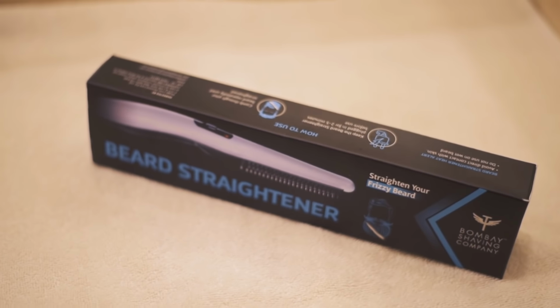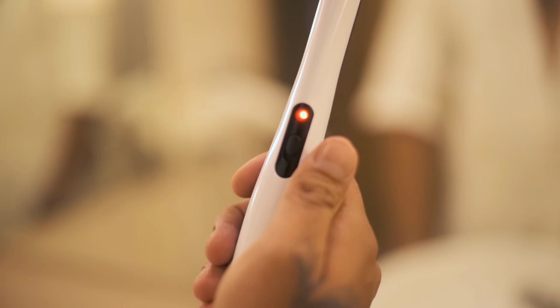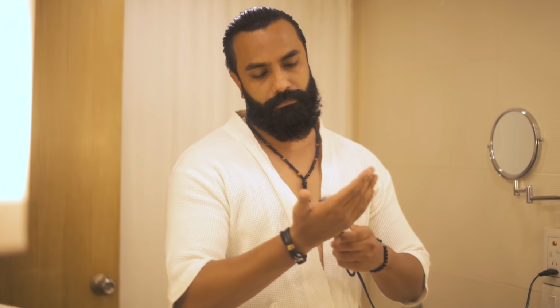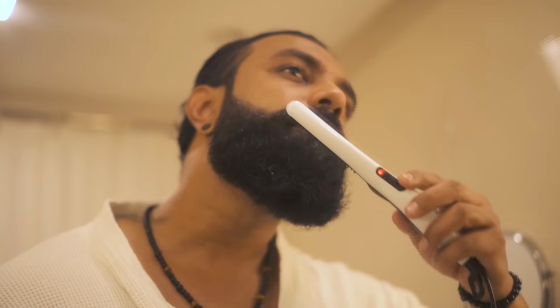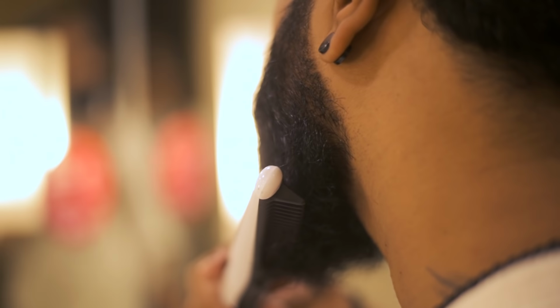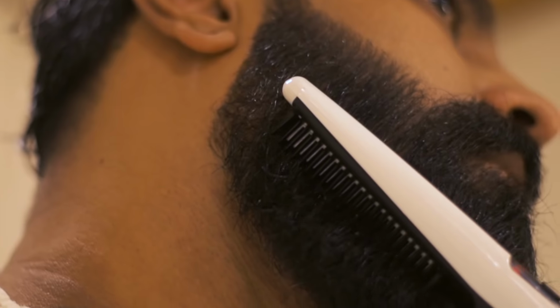Last but not the least, your solution is the beard straightener, which helps you to get rid of your frizzy beard. It comes with an LED working lamp, has a very ergonomic design, and it is very easy to switch off and switch on. You might be worried about heating your skin up, but it comes with a heat protection comb which protects your beard and also your skin.